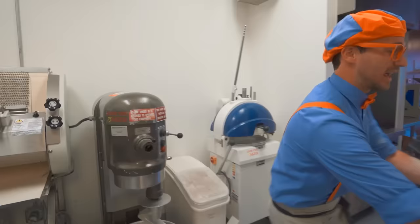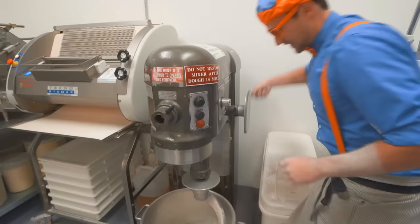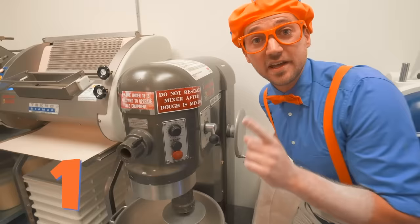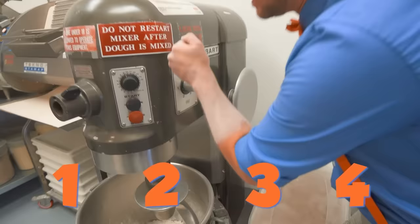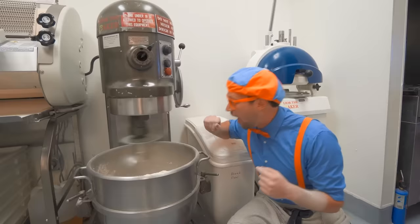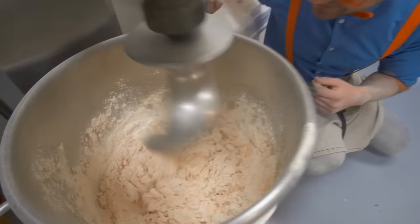And now, we need to roll it up and pick a speed. Do you want to go slow or fast? I think fast. Okay. First, let's roll it up. Perfect. Now that it's at the top, let's pick either 1, 2, 3, or 4. Let's pick 3. 3 is really fast. Get ready. 3, 2, 1. Whoa! Look at it go! Check it out! That looks so tasty! Check it out, get a closer look!